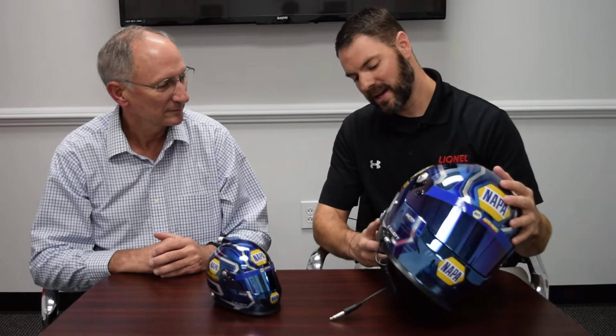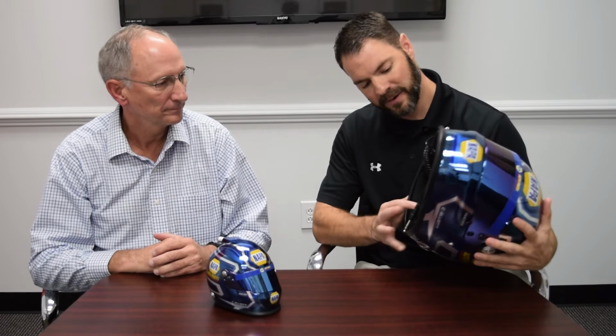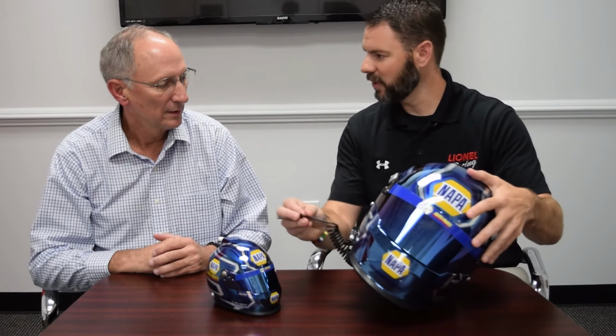But it's so detailed. It's got the head and neck restraints. You've got the tinted visors now. It's fully detailed on the inside. The radio. What is this considered? The radio antenna. That's the radio connector. Yeah, for the communication. Okay.